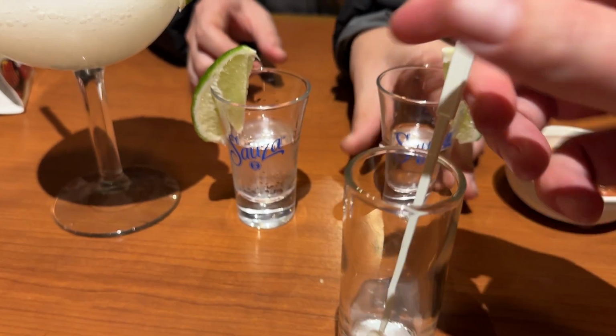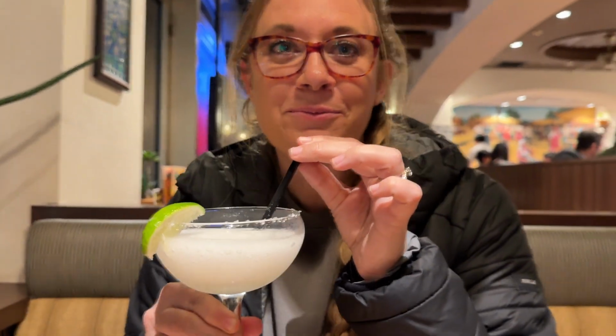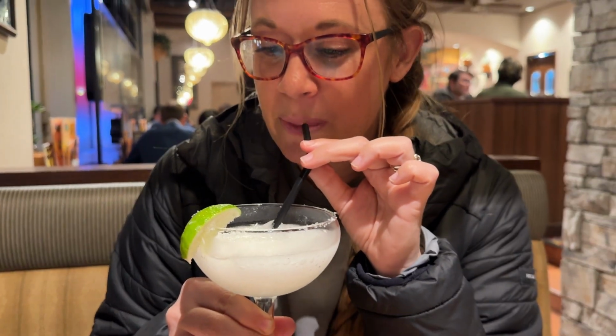We got the coolest thing of salt ever. Oh my gosh, so cute. Honestly, I don't think I've seen you have a frozen margarita since your 21st birthday. Oh, it's great. It tastes like America. I love that you're drinking a Mexican cocktail in Japan and you're saying that it tastes like America.